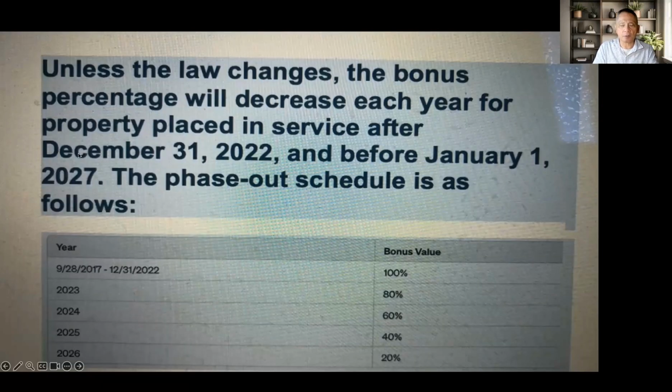I already briefly talked about the bonus depreciation. There's a gradual phase out unless Congress restores the 100% bonus depreciation. Year over year, as you can see, this year you can only claim 40% bonus depreciation, which is fine. When Congress, hopefully soon, restores the 100% bonus depreciation, you get more deduction from your income properties. But you have to own those properties first.